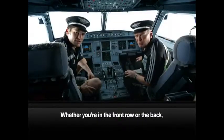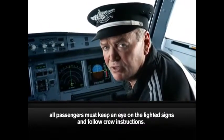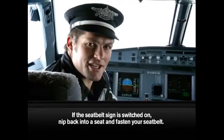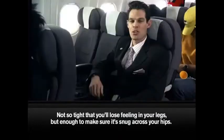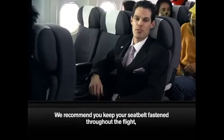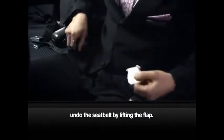Whether you're on the front row or the back, all passengers must keep an eye on the lighted signs and follow the crew's instructions. With the seatbelt sign switched on, nip back to the seat and fasten your seatbelt. Not so tight that you'll lose feeling in your legs, but enough to make sure it's snug across your hips. We recommend you keep your seatbelt fastened throughout the flight, but if you need to get up to stretch your hammies, undo the seatbelt by lifting the flap. Excuse me.